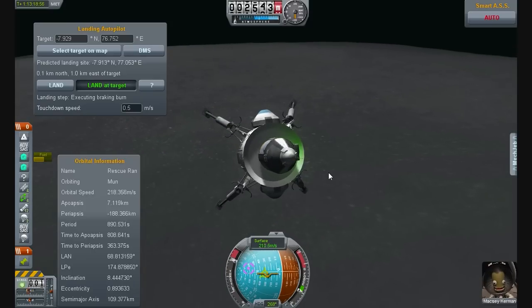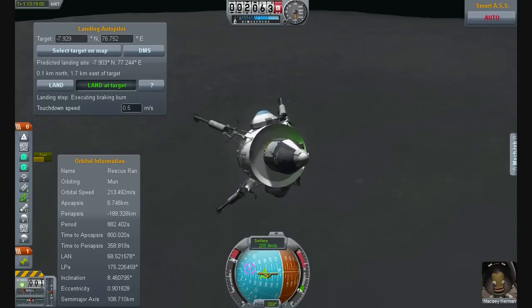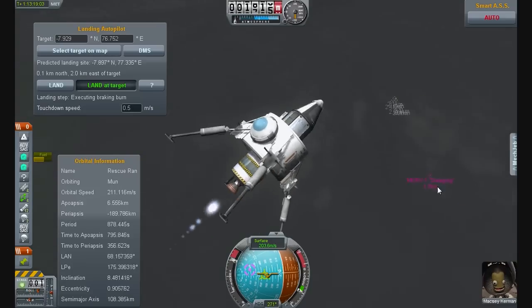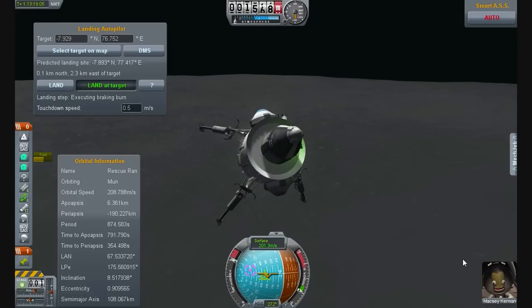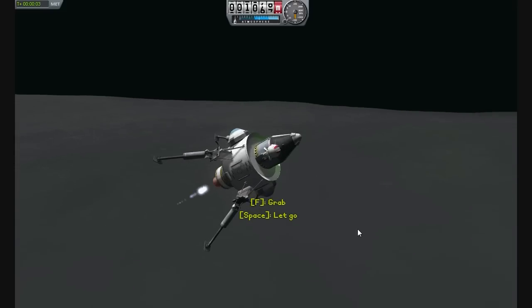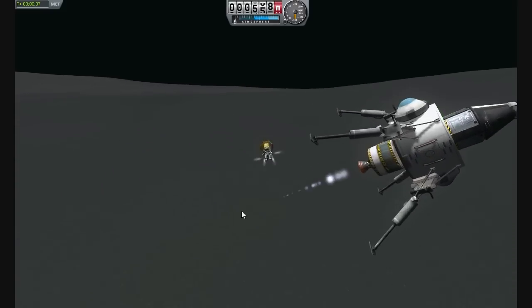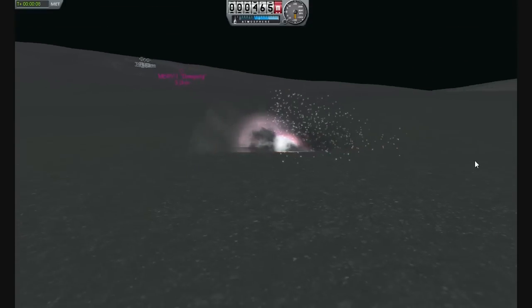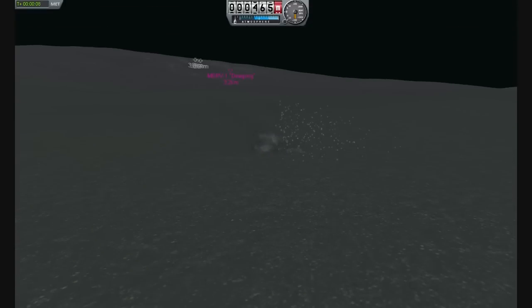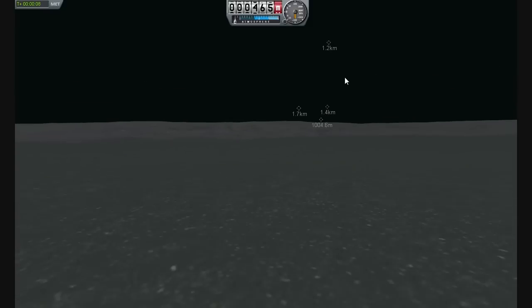Not being funny, dude, but you might be safer if you got out. Yeah, actually, you're gonna be safer if you get out. Get out! Out! Burn! No! Shite!